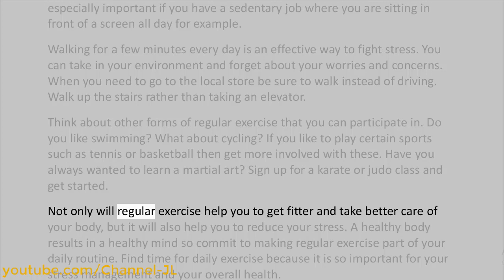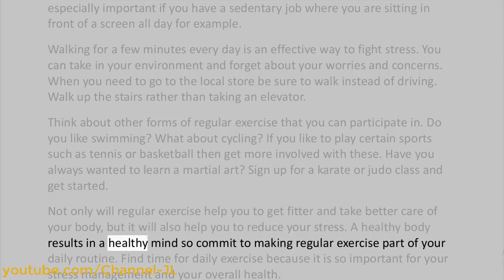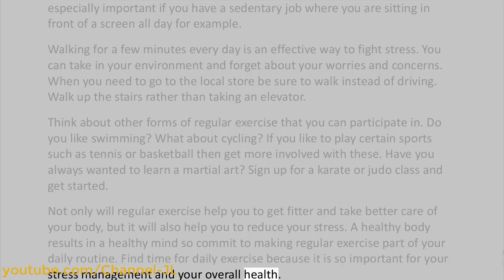Not only will regular exercise help you to get fitter and take better care of your body, but it will also help you to reduce your stress. A healthy body results in a healthy mind, so commit to making regular exercise part of your daily routine. Find time for daily exercise because it is so important for your stress management and your overall health.